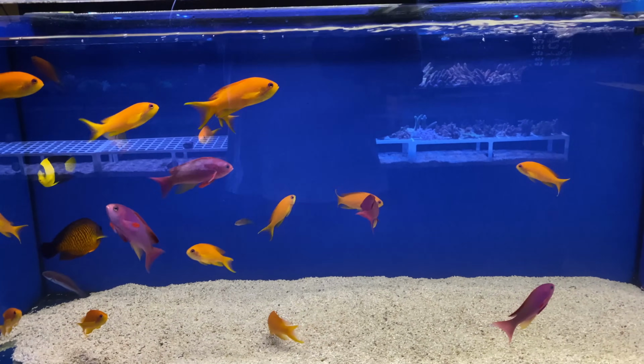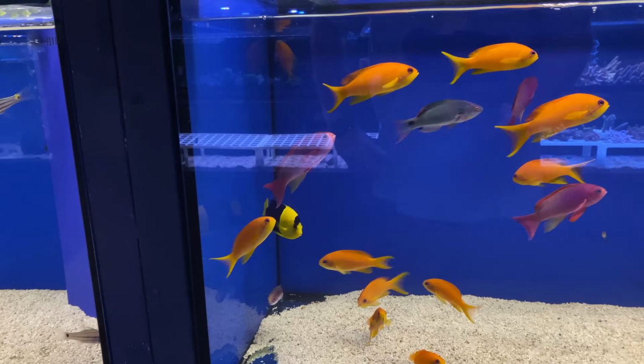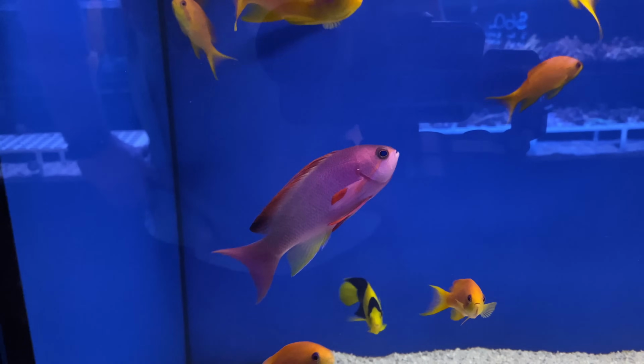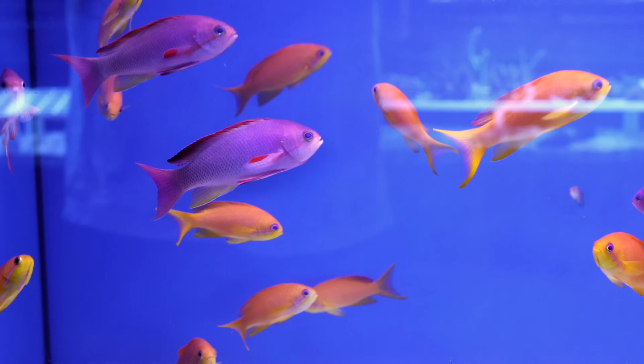They'll complement the tank really well. With my bicolor anthias that did slowly wither away, I have lost a lot of this sort of color from the tank, and I think the orange and purple is just going to give great movement as well as a real nice contrast against the blue-green chromes I've got in the tank. And when I get the DSLR out, you can see even better the colors of these guys.